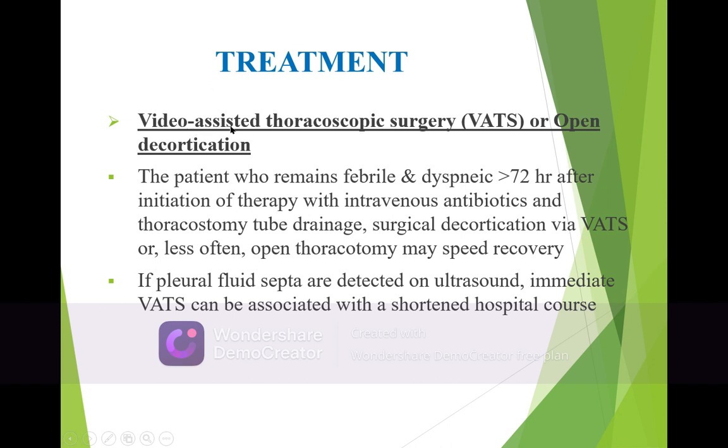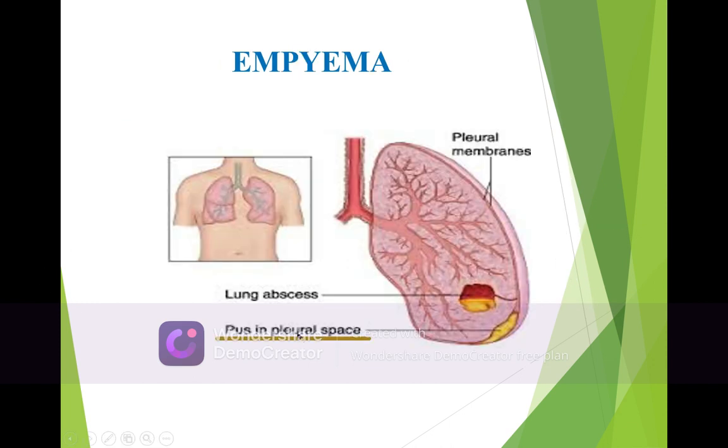Nowadays they are doing video-assisted thoracoscopic surgery, that is called VATS, or open decortication, where they localize it and perform the surgery there. Just like laparoscopic cholecystectomy, same. The decortication can easily be found and it will be recorded also. So VATS, the video-assisted thoracoscopic surgery, is available in certain centers only.